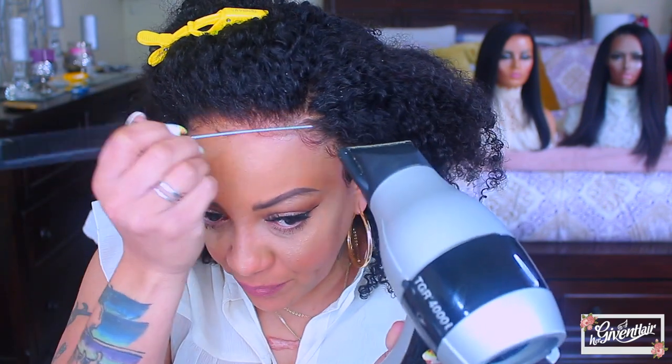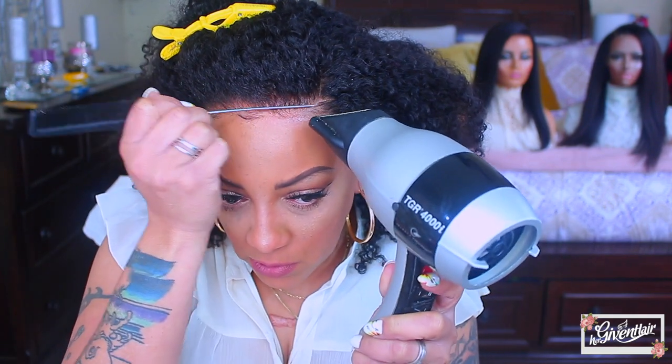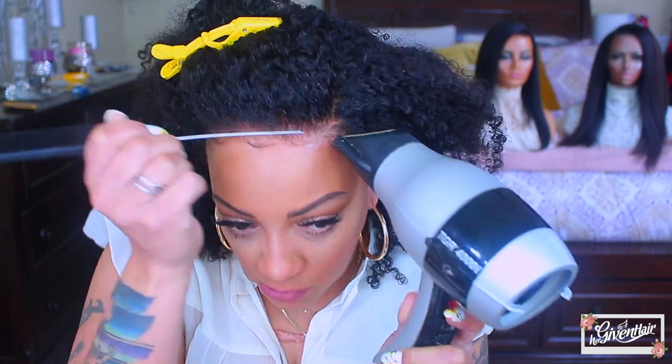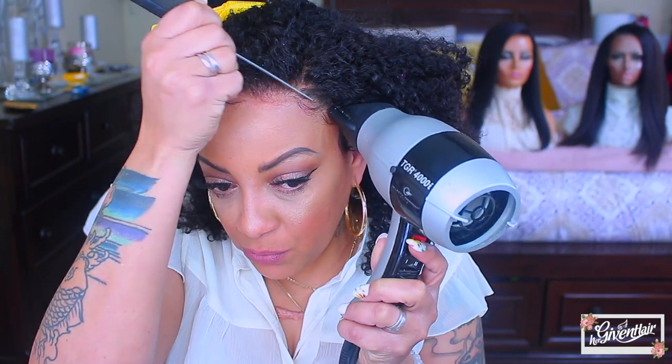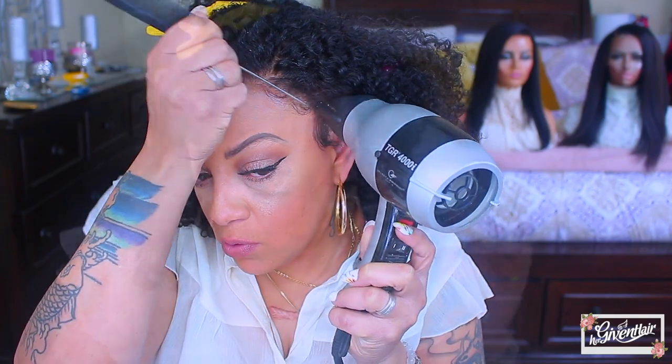And then just to dry the mousse and the hairspray, I'm just going to go ahead and use my blow dryer on a cool temperature. I'm just using the blow dryer to define the curls and hold them down because they were a little wet from the mousse. And she is all ready to be styled.